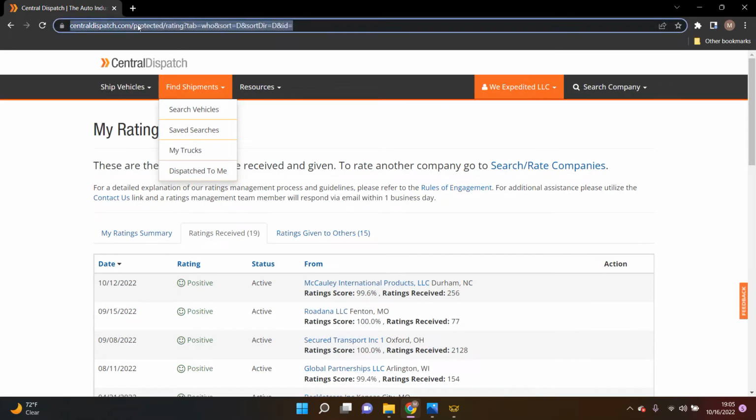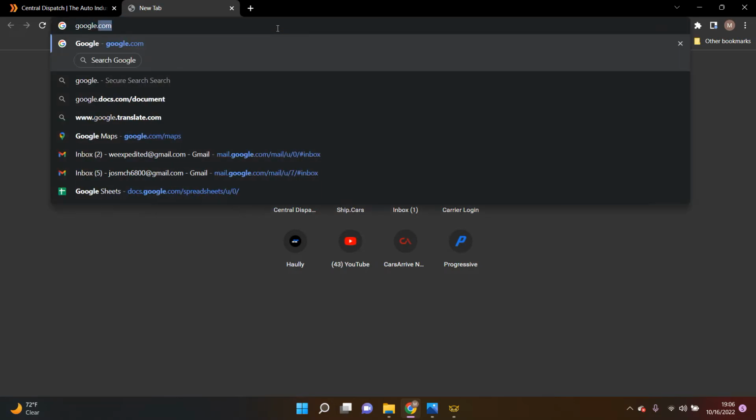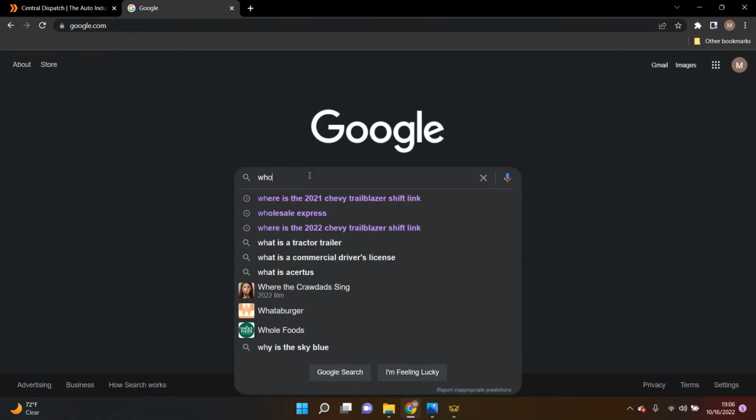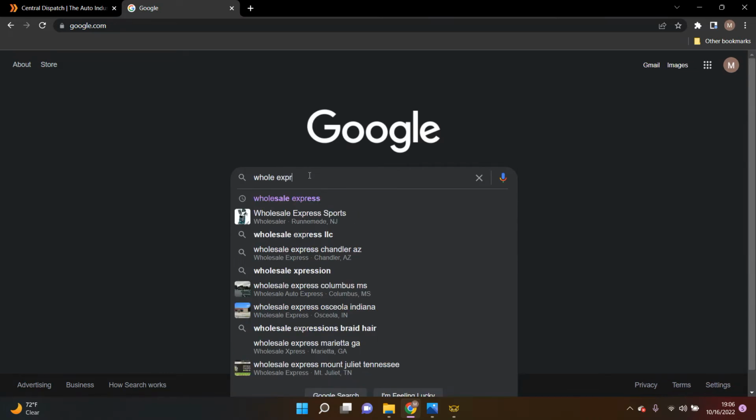So that is Cars Arrive. The next one is Wholesale Express. Now, Wholesale Express, they don't have their own load board. They post most of their stuff on Central, which is why you need to have Central.